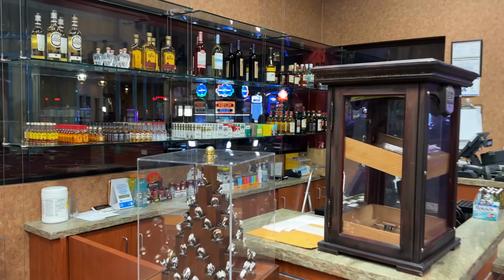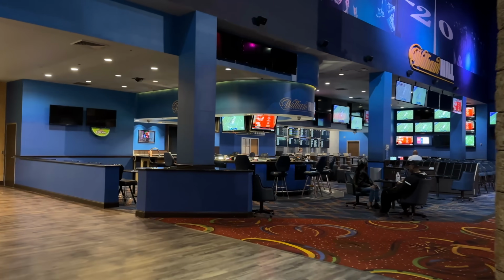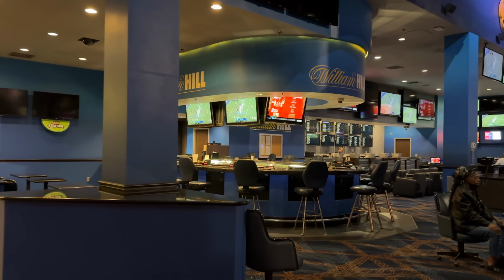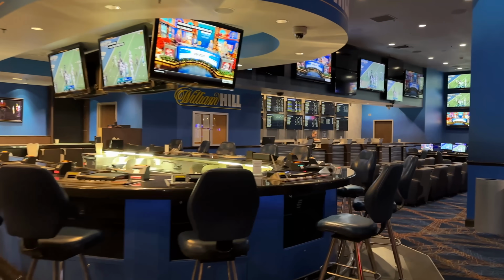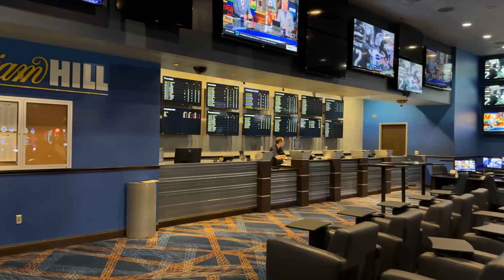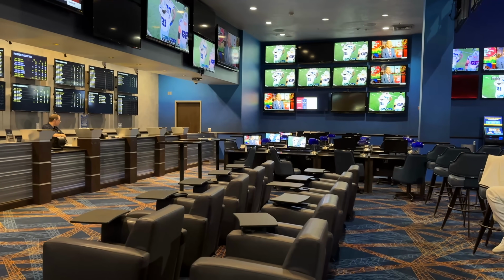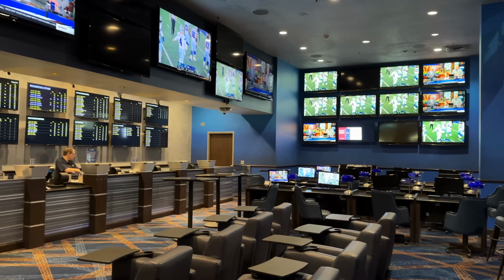Here is a look at the general store. Every Old West themed casino should have one. And here's something that you don't see too often, the William Hill Sportsbook. Caesars bought William Hill and most of those sportsbooks have been changed over, but this one still remains William Hill branded with that blue paint scheme and a fairly robust setup for what you would expect out in Primm. Although you can see some of the televisions are burned out, but not a bad place to watch the game.